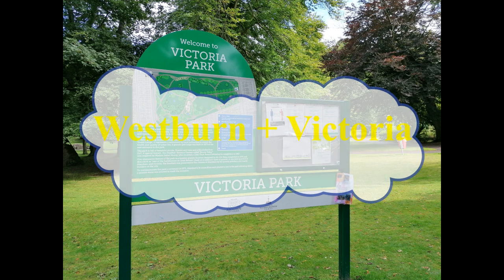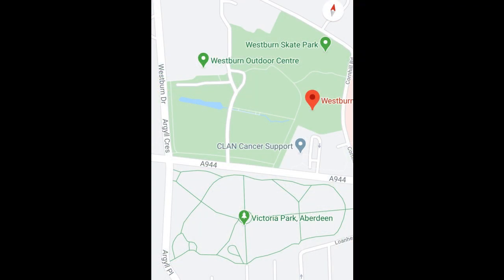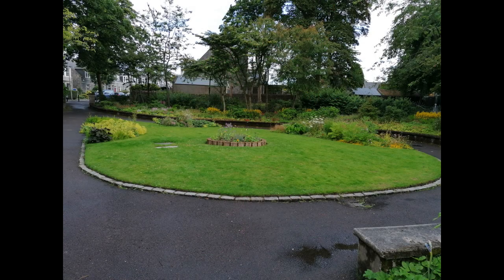So next up we have Westbourne Park and Victoria Park. We've put them both together because if you've been there, Victoria is literally just across the road. It's pretty much the same. This is part of the same thing, so we've put them together as well. So yeah, Victoria Park, it's quite a nice place.